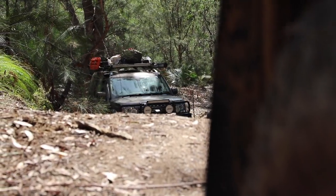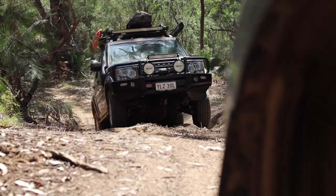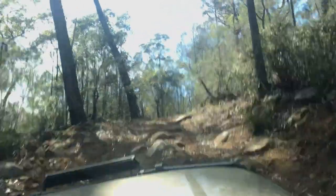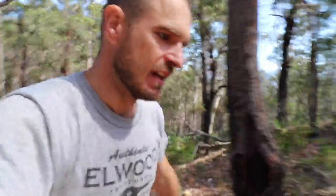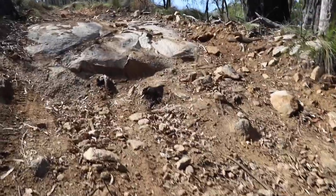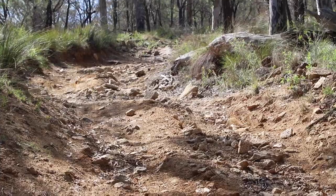On the return leg, it's a bit quicker, and there's only really one challenge, and that's this long, steep, loose climb with a decent rock step in it. I hope the Colorado's gonna get up it. Let Ladbrook go first with the bloody ultimate disco. It just goes anywhere. Should be right. Doesn't look like much, but it's nice and rocky.